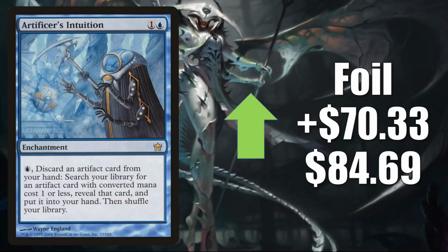And finally, we have Artificer's Intuition. The foil copy from Fifth Dawn goes up $70.33 to $84.69. Is that for real? Right now, high-grade raw copies are selling for about $16. And I haven't seen any graded copies sell, which is not surprising. You do have to remember, though, the non-foil copy is spiking very aggressively, so my expectation would be future sales are going to be higher than $16, probably quite a bit higher, maybe not $84.69 though.